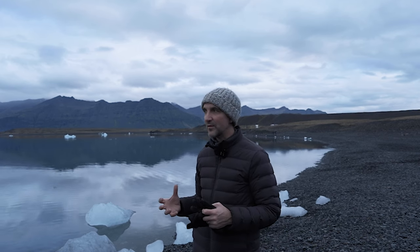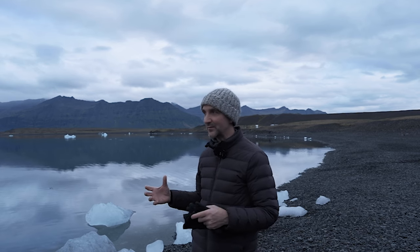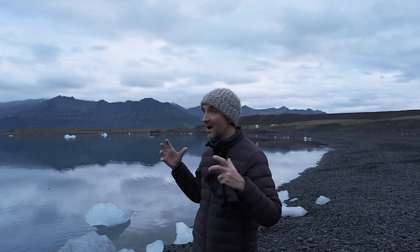One of the challenges of capturing this kind of place is just knowing where to frame your photo, because there's so much happening. Even though it's still and everything's happening very slowly, there's still so much to see visually, and it just means that your eyes kind of keep looking everywhere, looking for the right photo.